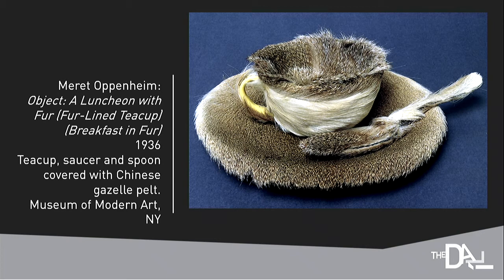The inspiration for it was remarkably simple. She was having lunch with, or having tea with Picasso and Dora Maar, and she was wearing this lovely bracelet that was covered in fur. And Picasso was admiring it and said, you can cover anything with fur. And she immediately, after tea, goes to the local shop, buys the cup and saucer, covers it with this particular fur, this Chinese gazelle pelt, and suddenly just sort of revolutionized the idea of the surrealist object.